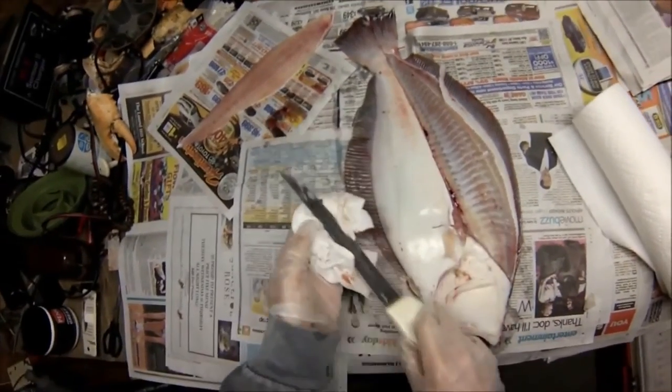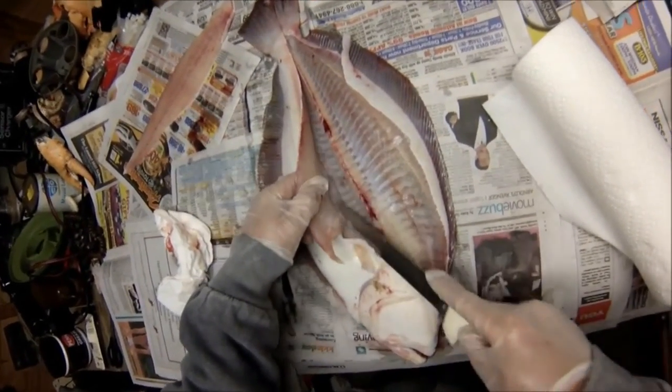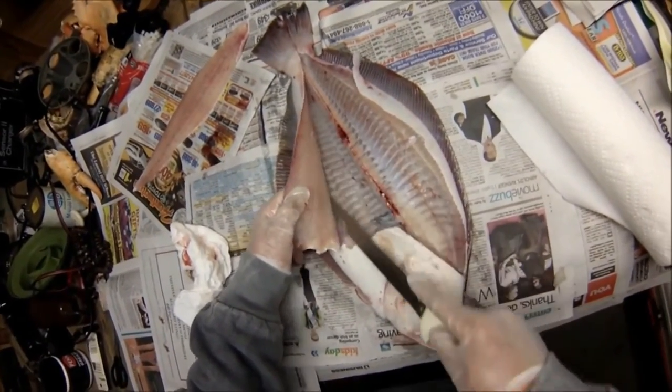On this cut, you'll notice that I'm avoiding the stomach area because I don't want to get any stomach contents mixed in with the fillet. So that's what that part is, right there between where the cut is and the head. That's the stomach area.